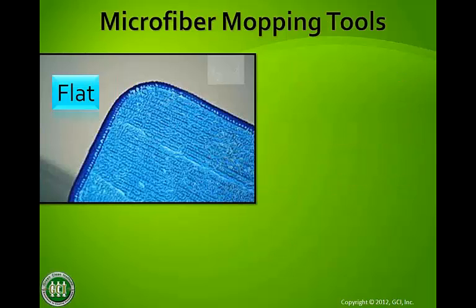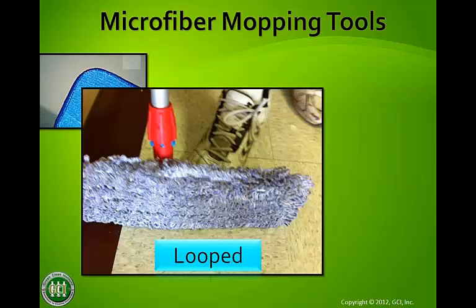When it all started, what we had was these flat tools. And while it was a step up, if you've used them, they drag, drag, drag. That doesn't mean that people still don't use them, but along came the looped microfiber. The looped microfiber let us slide this mop more freely, was less effort on us, and believe it or not, they collect more. Why? More surface area. They start working kind of like the conventional tools that we're used to. They started performing better.